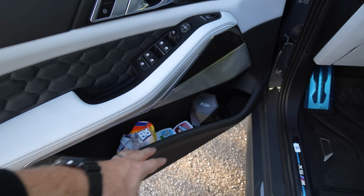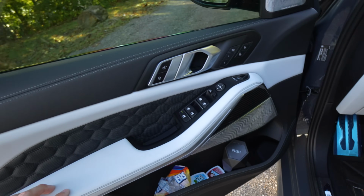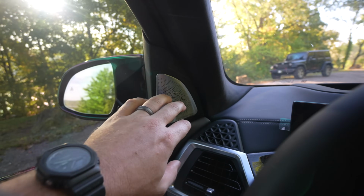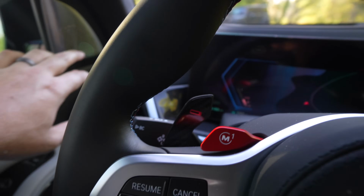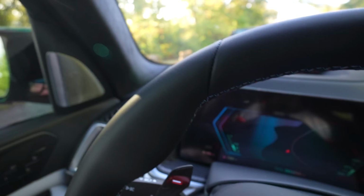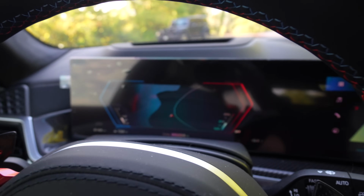Up in the front, we've got all my wife's stuff. She uses this as a family car. She does school drop off and pick up in this. Got leather everywhere on the door. We do have the Bowers & Wilkins 3D surround system. It's the best system I've ever heard in a car. The other cool thing is these actually do light up with the ambient lighting, so you can change the color of what these light up with at night. Obviously during the day you can't really see anything, but that is a nice little feature.